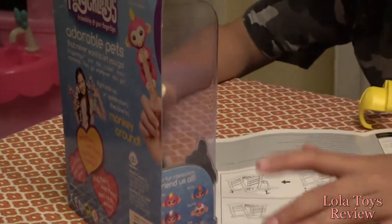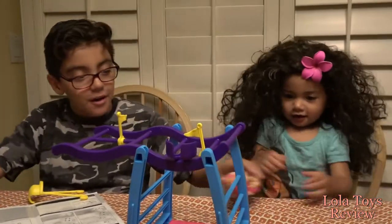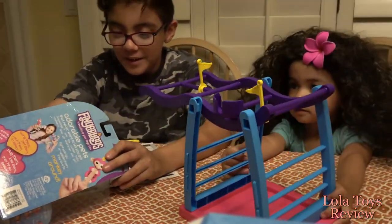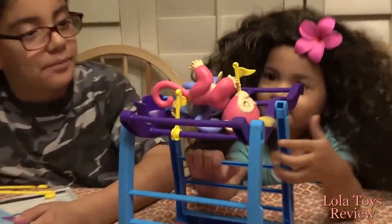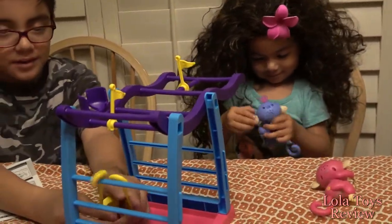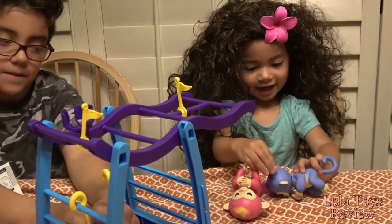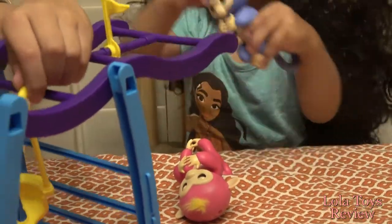Get out, monkey. Who's gonna rescue Boris? Bella, go help. Get Boris out of the box. Oh, look it! They're on the swing. I go again. Oh, you go again. Show Daniel what your monkey can do, Lola.